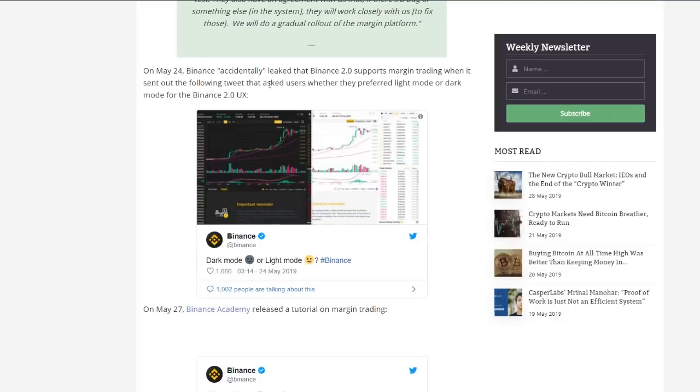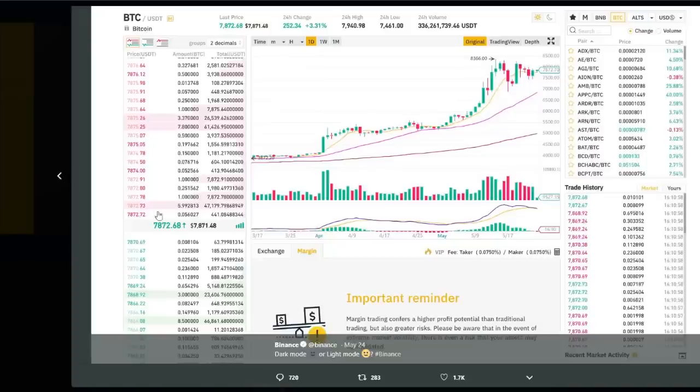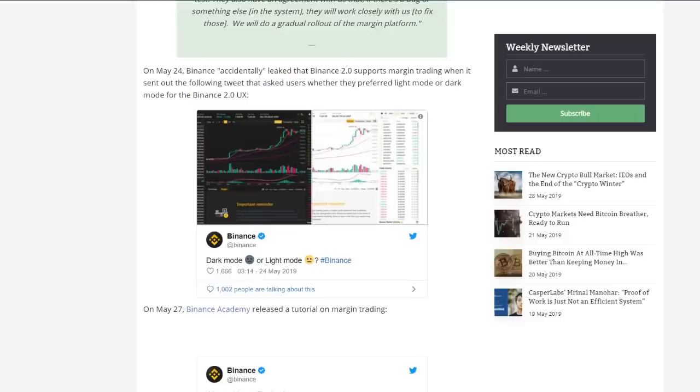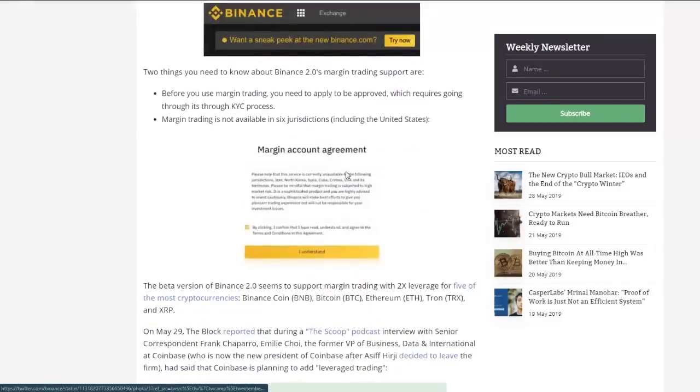On May 24th, Binance accidentally leaked that Binance 2.0 supports margin trading when it sent out the following tweet that asked users whether they preferred light mode or dark mode for the Binance 2.0. And this is actually quite funny because they put out the two different light mode and dark modes here, and down here there's the important reminder: margin trading confers a higher profit potential than traditional trading, but also greater risks. Blah blah blah. Legalese speak. Kind of funny that they just stealth announced it like that. That was pretty humorous.